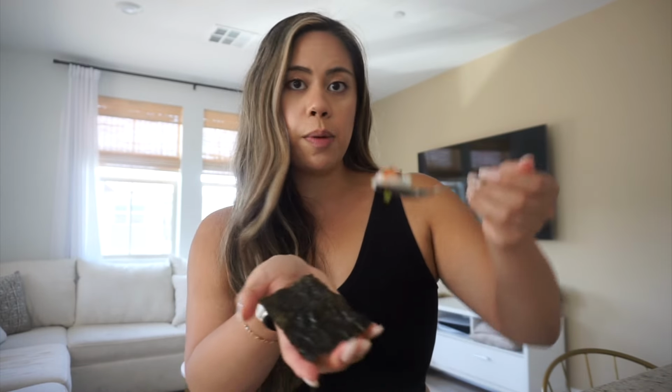All right, I'm going to assemble one little wrap. I have my seaweed, and I'm going to put in a little bit of rice, a little bit of the tuna. For the tuna, I just cooked it in no oil, just the tuna, some green onion, a little bit of black pepper, and some crushed red chili flakes, because I do like my spice. And then I have a little bit of avocado. Let's try to add in some green onion.